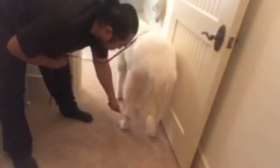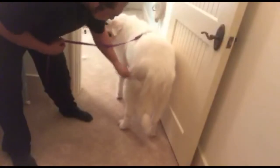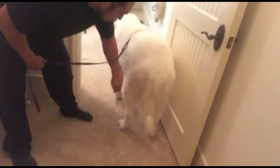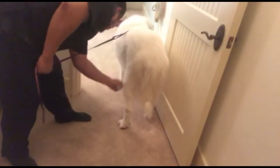Alrighty, now when we started, it would have been impossible for me to get this comb through her like this. So definitely a noticeable difference. There we go.